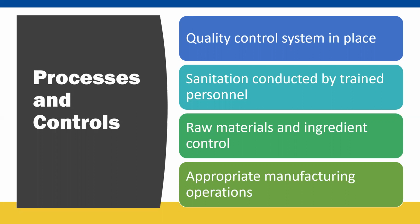But sanitation is using chemicals, essentially, right? Whether it be a cleaning chemical, that is a foaming detergent, or a sanitizer following cleaning. And it's important that they know how to properly mix those chemicals at the right dilution rates and use them so they don't contaminate the food product or the facility.